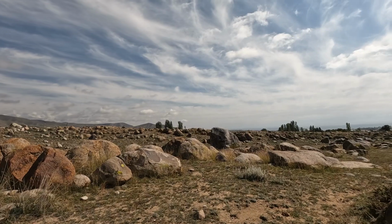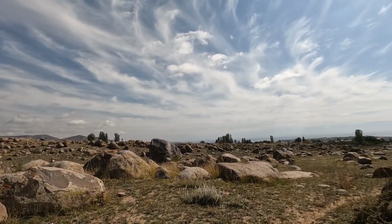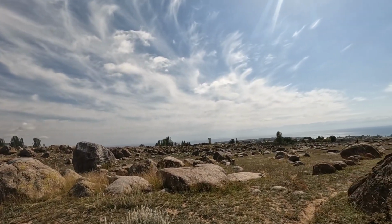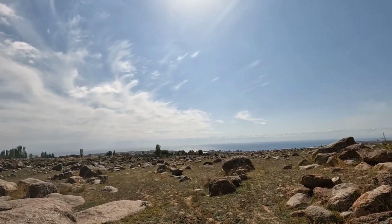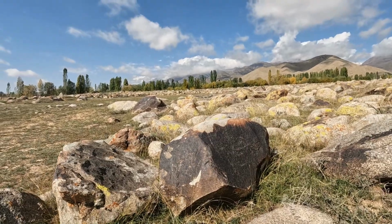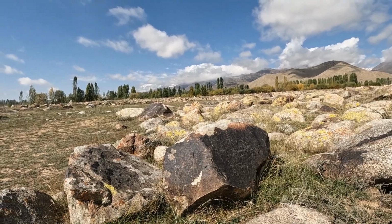Well, what a fascinating place. I am going to start heading back that way though, just because I want to put this cat back where I found him, because I'm worried he's going to get lost. Some more faded ones there.